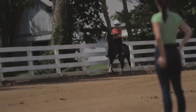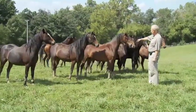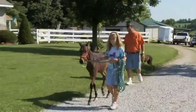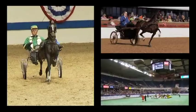Good, step with her. We raised six kids with Hackney ponies. They all had chores to do. They've all turned out to be responsible adults. And part of that, I'm sure, is due to the Hackney pony and showing the Hackney pony.